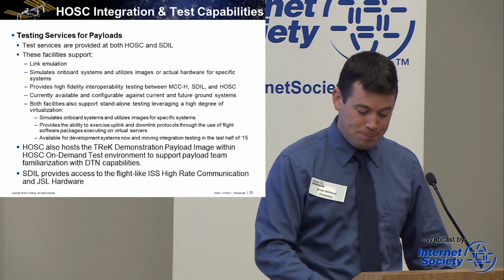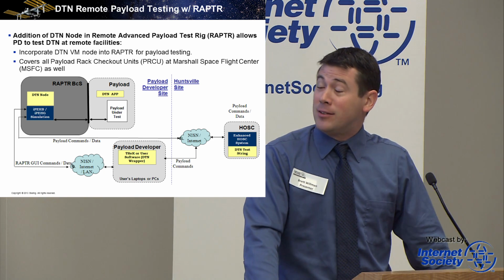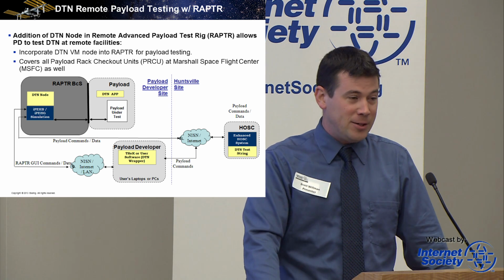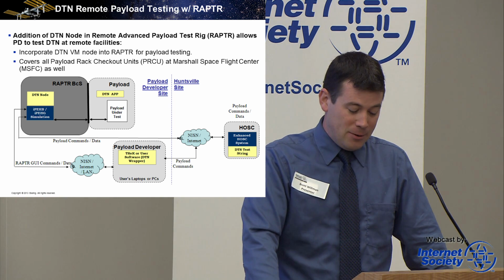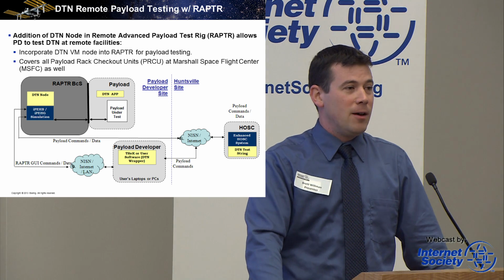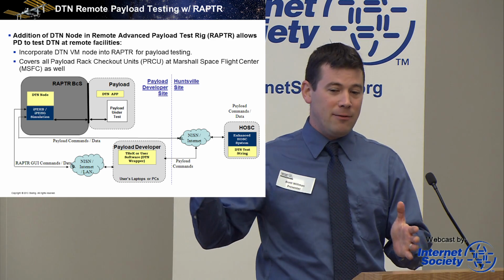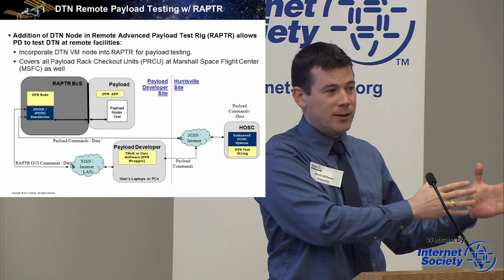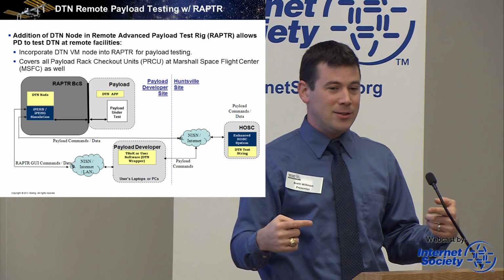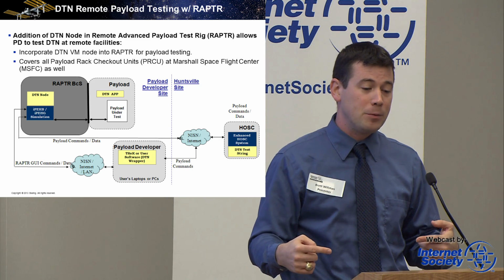Let's see, next slide. We also have created an ISS in a box. It's called the Remote Advanced Payload Test Rig, RAPTOR. This is meant to be a box that the payload developer can check out and put on their test stand, with their ground system and their flight system plugged into the box, and be able to simulate ISS up to and including DTN.